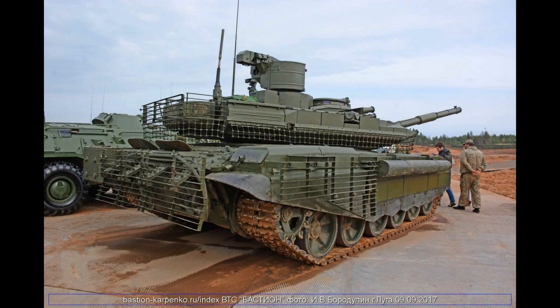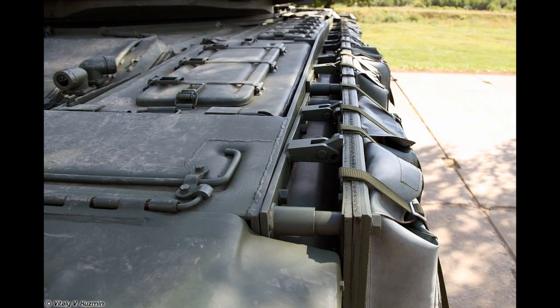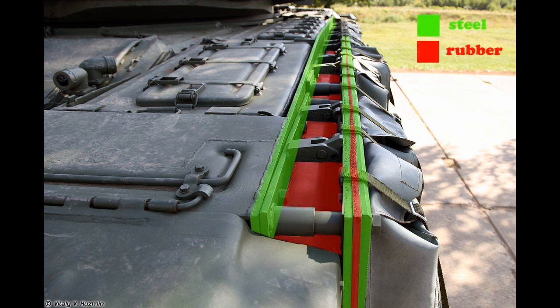It is also worth mentioning that, unlike the popular opinion, there is no explosive reactive armor on the side of the hull, just side skirts composed of steel plates and aramid-reinforced rubber, creating something similar to a non-explosive reactive armor composition. It is unknown what that kind of armor is capable of.